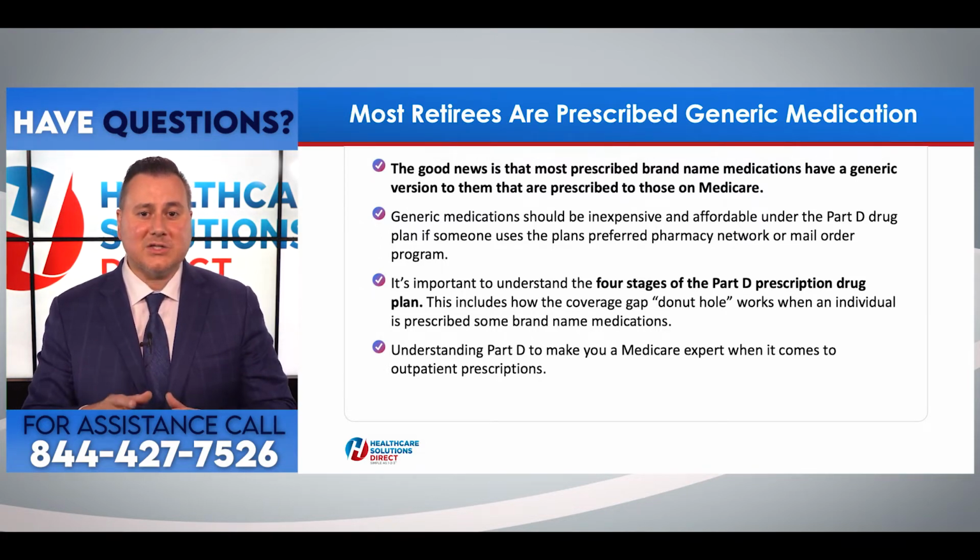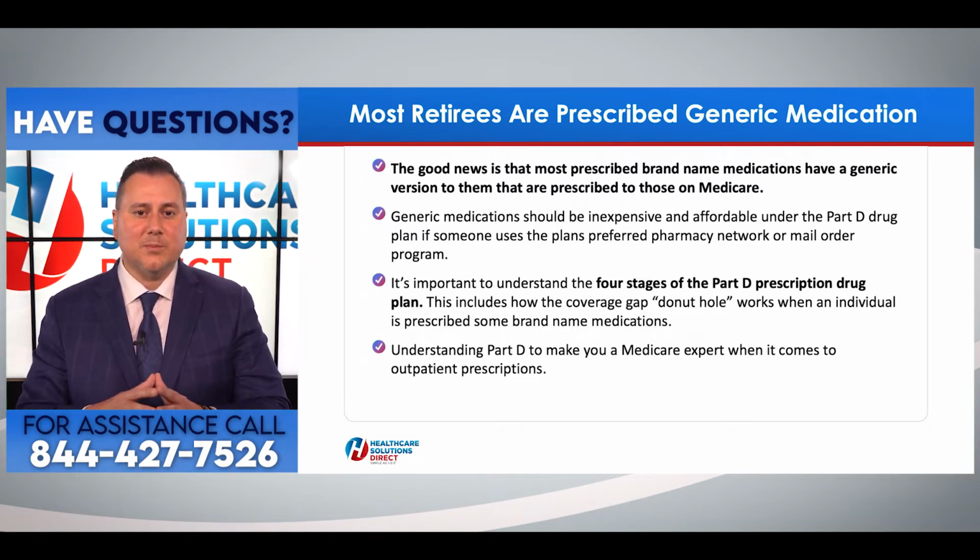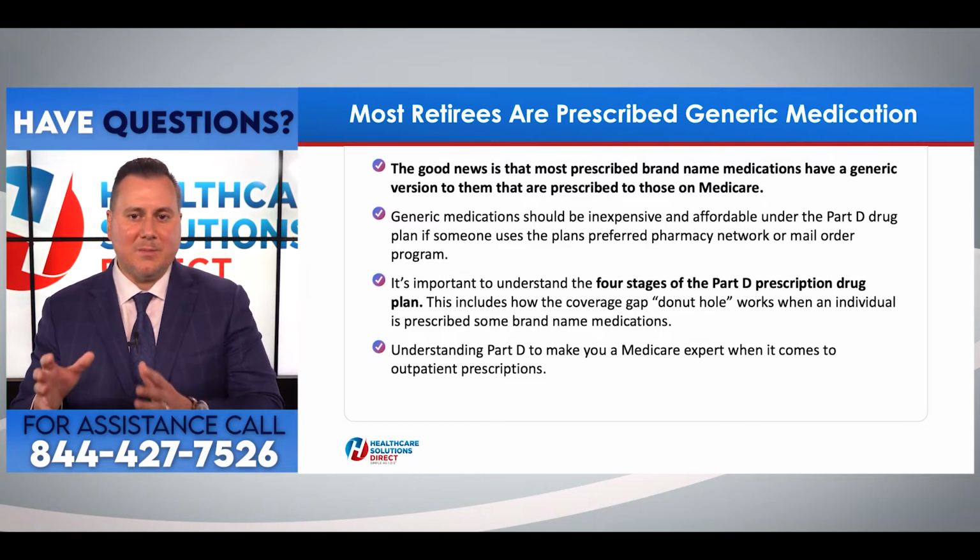By the end of the section, you're going to understand each of the 4 stages of Part D prescription drugs. Make sure to watch our video on the 4 stages of prescription drug plans so you have a better understanding of the 4 different stages. You'll know how the coverage gap donut hole works, which a lot of people hear about when an individual is prescribed some brand name medications.